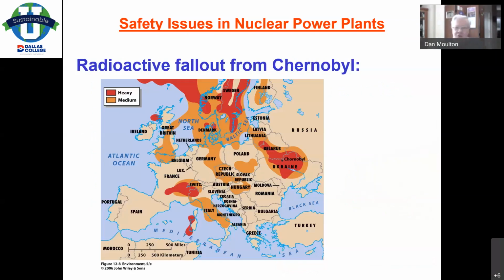Let's look at what we now know happened in terms of radioactive fallout from the Chernobyl meltdown and explosion. The red is heavy radioactive fallout. The orange is medium. You can see that this wasn't a situation that was limited just to the Ukraine. And actually, Russia got off pretty easy. But the stuff drifted to the northwest and to the west and came down in all of these different countries that you see on this map. And a heavy fallout is serious.